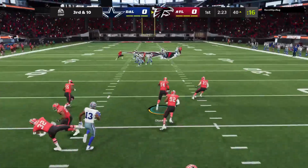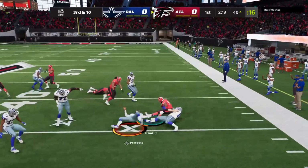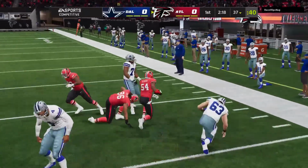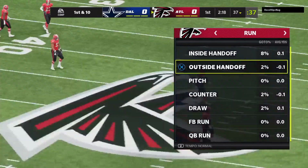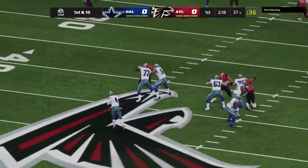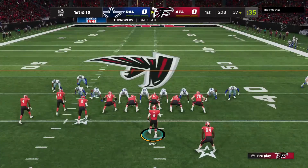Oh, a ball batted in the air, and now it's intercepted. Picked up by Foyesade Oluokun. And the Falcons are going to get the football here as they force the INT on the game's opening drive. That right there is the inauspicious start that they were hoping to avoid, a turnover on the first possession.